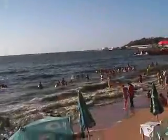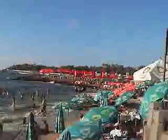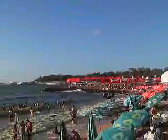Just looking around, people enjoying themselves on the beach. Again, a little tight-knit for my liking, but nevertheless, a very nice place to relax. And here's the Sheraton Hotel, just over here. And there's a Kokon beach.